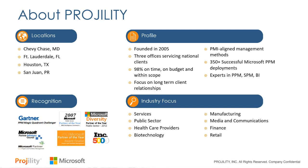People tend to get a hold of us when they can't easily explain what's going on across all of their projects. They don't know what resources are working on what work, and they have a hard time getting consistent reports and metrics to make project-based decisions.